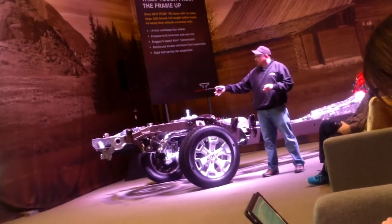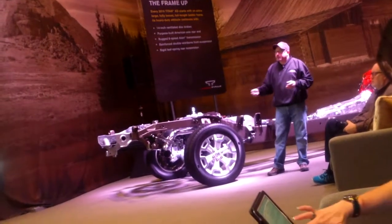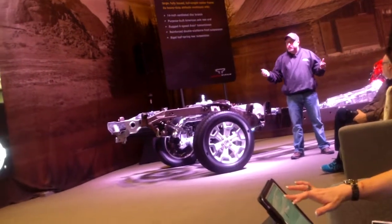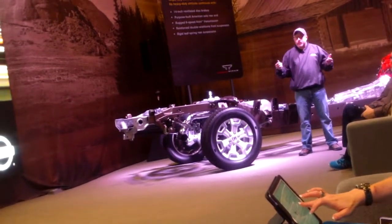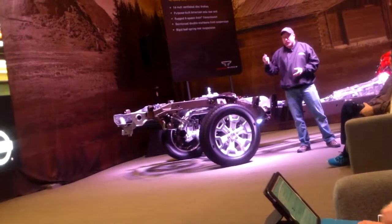And you'll see that throughout the vehicle with larger components on the vehicle, brakes, axles, and you also see that in the fuel economy, in the performances, especially when you look at the power to fuel economy study that we have on it. And then lastly, new configurations.